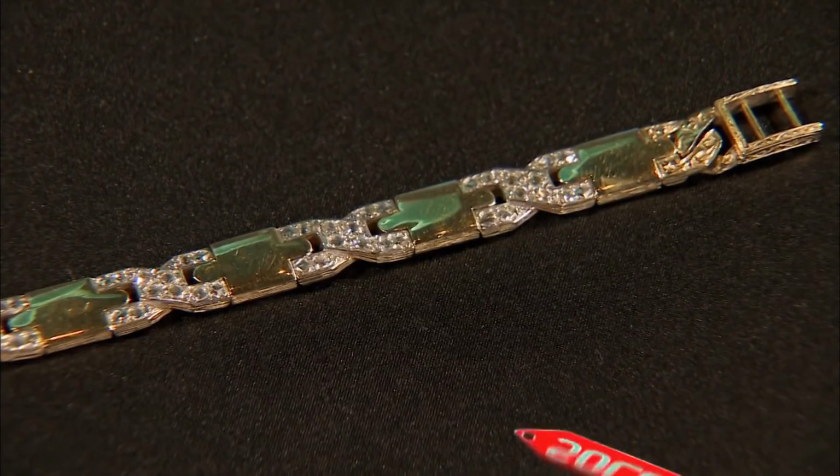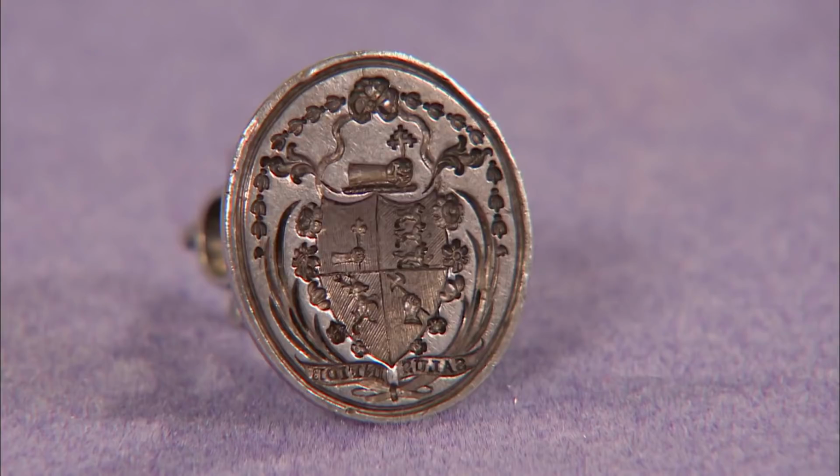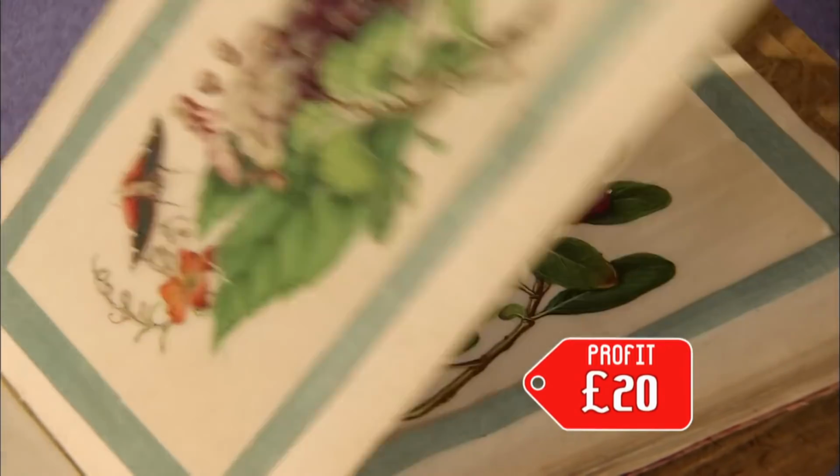Ian sold the gold bracelet for £305. Thank you very much indeed. And Mark made a healthy profit with the silver seal, selling it for £130. And the album went to a Chinese specialist for £230. We've just had a great result here in the sale room. A watercolour by Tunnicliffe of foxes just brought 600 quid. Wow, what a good price.